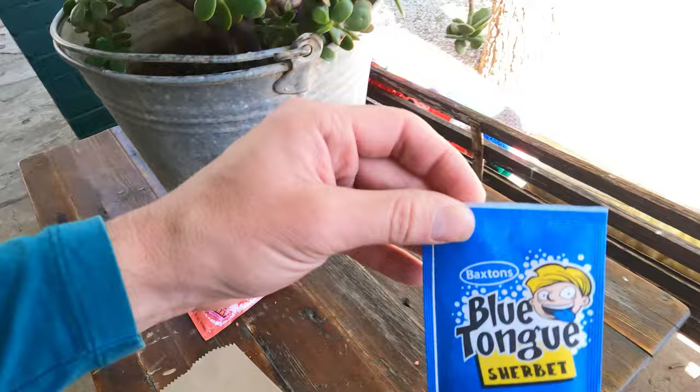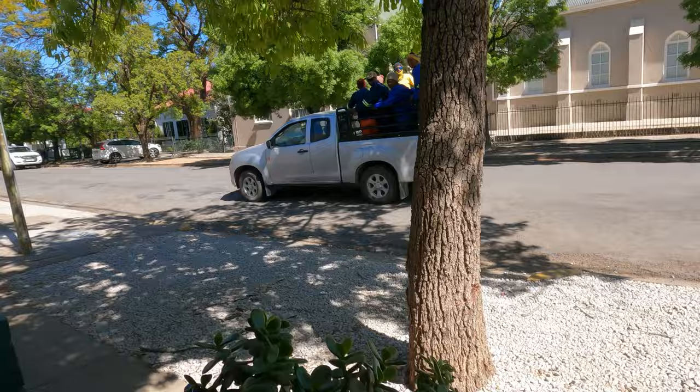Pop Rocks. Hello. And the blue tongue sherbet is only R2. Huge bargain. Hello, guys. Living the dream, eh? Saying hi to locals whilst eating some blue tongue sherbet.